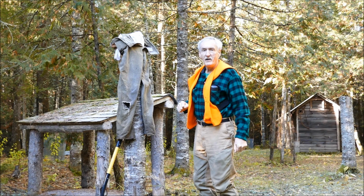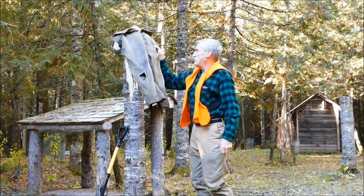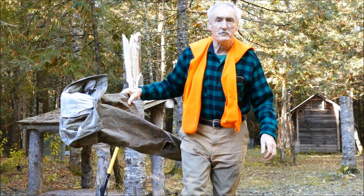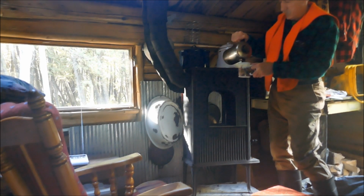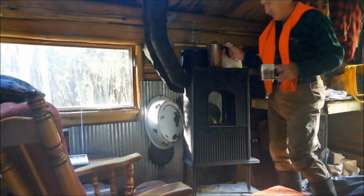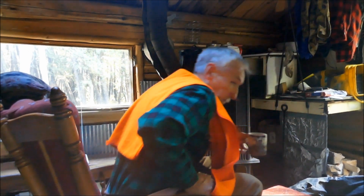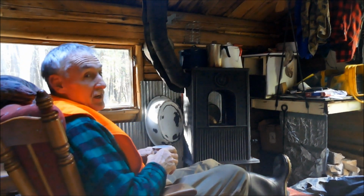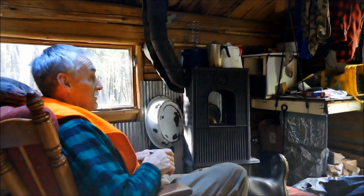All that fresh rainwater I had, I got my work pants scrubbed up yesterday. I guess I better take them inside and let them dry out. The joy of returning to a nice wood stove on a morning like this. It's beautiful out there, but it's still crisp.